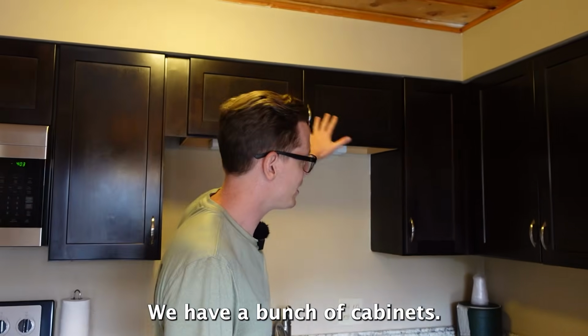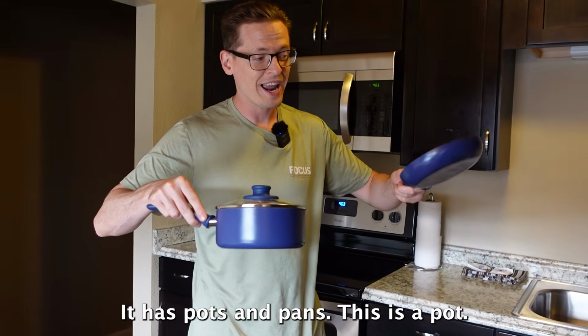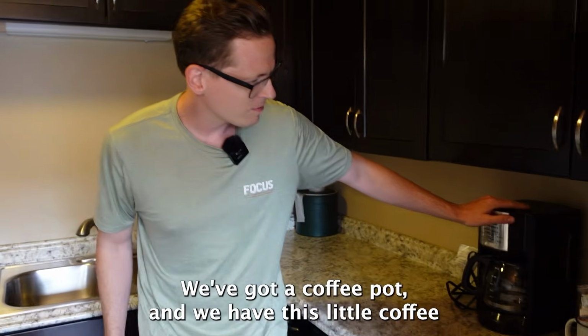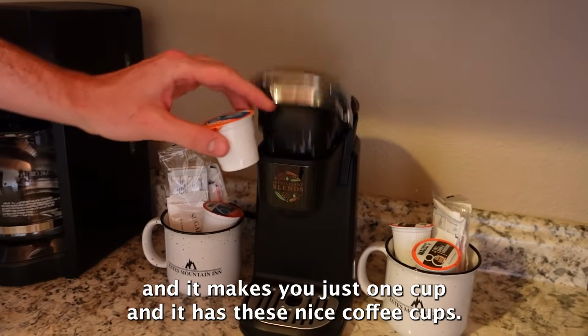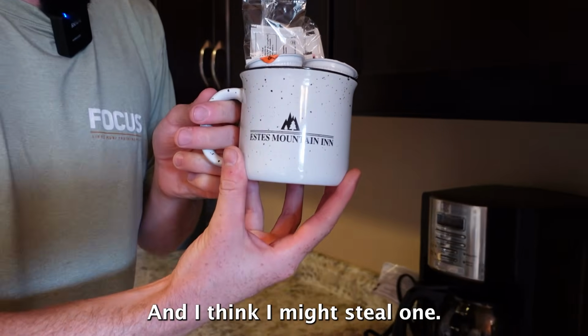So we've got our sink here. We have a bunch of cabinets. Guys, the best thing about this place, it has pots and pans. This is a pot, this is a pan. We've got a coffee pot. And we have this little coffee pot that you put one of these little things in, and it makes you just one cup. And it has these nice coffee cups, and I think I might steal one.